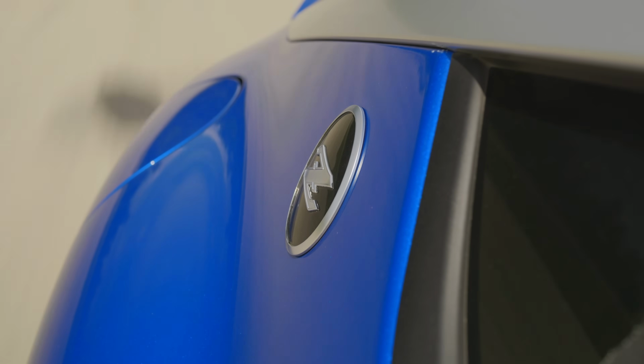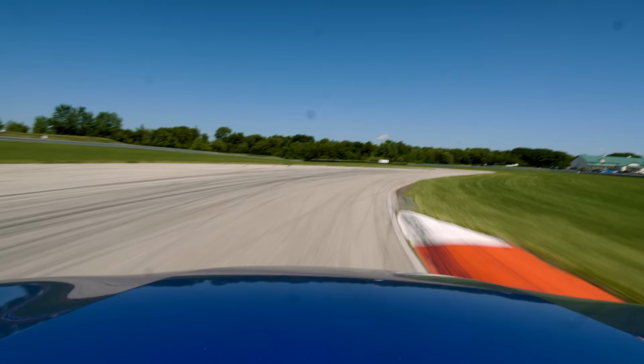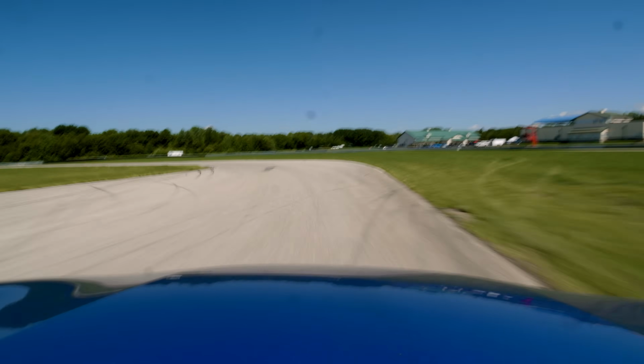So this is the car that I would much rather drive day to day. I think it's going to be more fun on the street. It's more approachable, and it's just more organic, more of a driver's car.